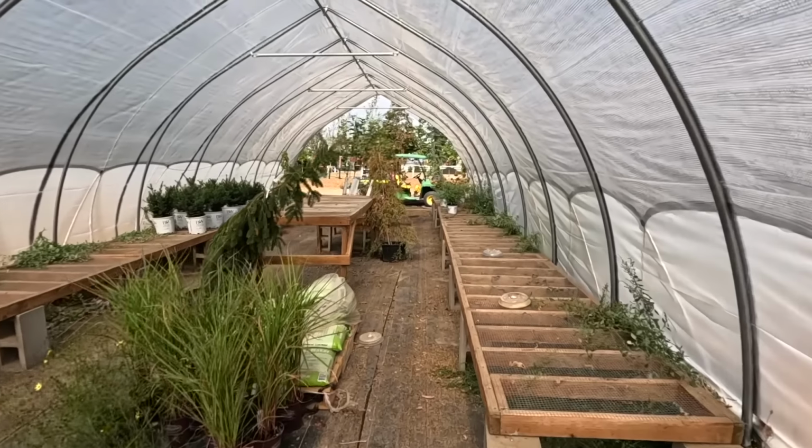So I'm just going to shift stuff around a little bit in preparation, and all of this stuff, including the whole high tunnel, is going to move probably in the next week or so. We're going to be putting the high tunnels up back by the red barn. That spot is almost ready. So we'll be picking these plants up again and moving them, but at least they'll be protected and undercover for now.